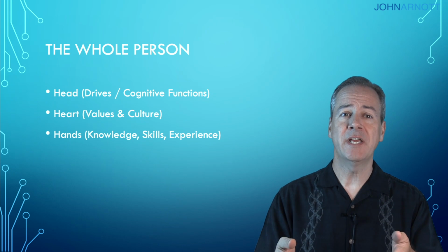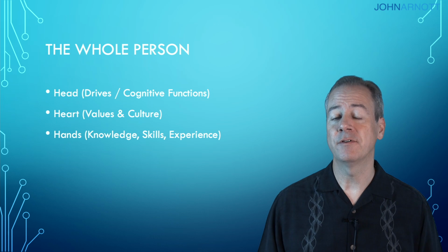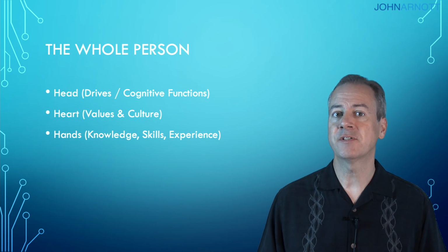But really understanding the heart, the values and cultures and the drivers behind somebody's behaviors ensures that they will fit in with your culture, with your company, and work best with the people around them.